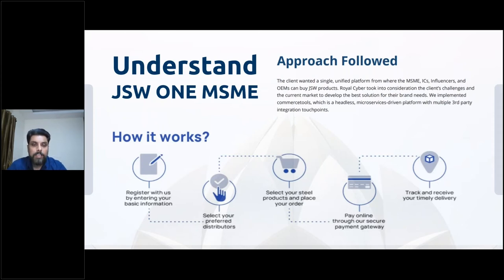So this is the high level flow, maybe for the customer journey. Anyone who wants to log into JSW One just registers as, let's say, an MSME user, any enterprise user, B2B, connecting to the system. They provide login information and register, then they can select the preferred distributor for whatever products they are selecting, and they will pay for that, and then they get into the deliveries.